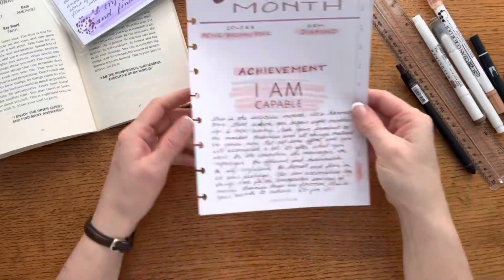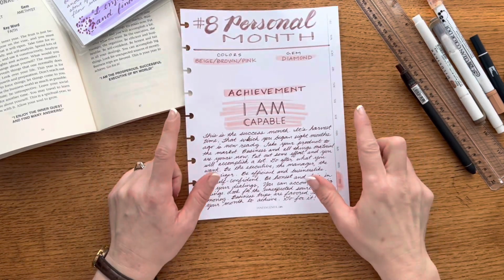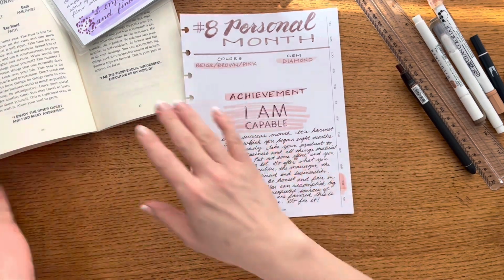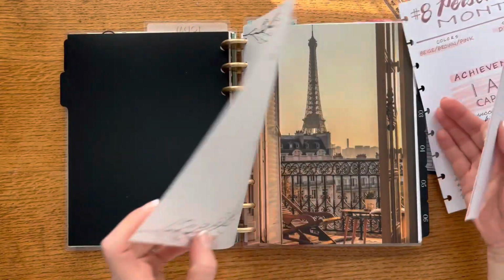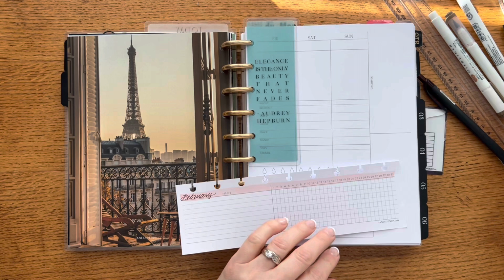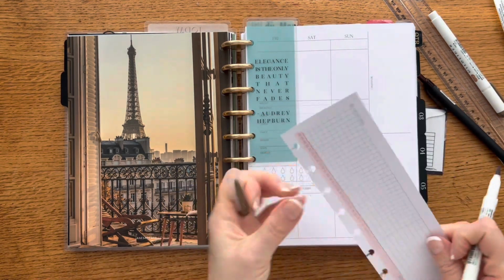Okay, that is my monthly page basically set up. I may go in and find some floral stickers to add, but right now I want to focus on just continuing on. So let's tuck this back in my planner. And next I want to set up the basic monthly spreads. I just had the thought that I will mark out the days that we don't have in February.